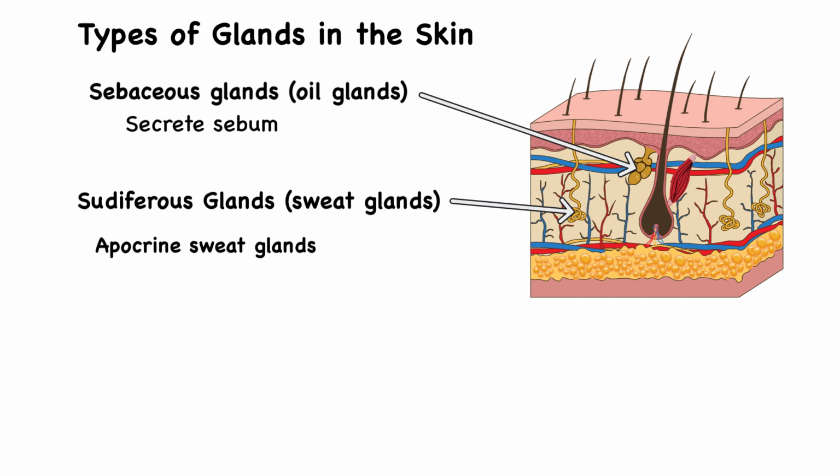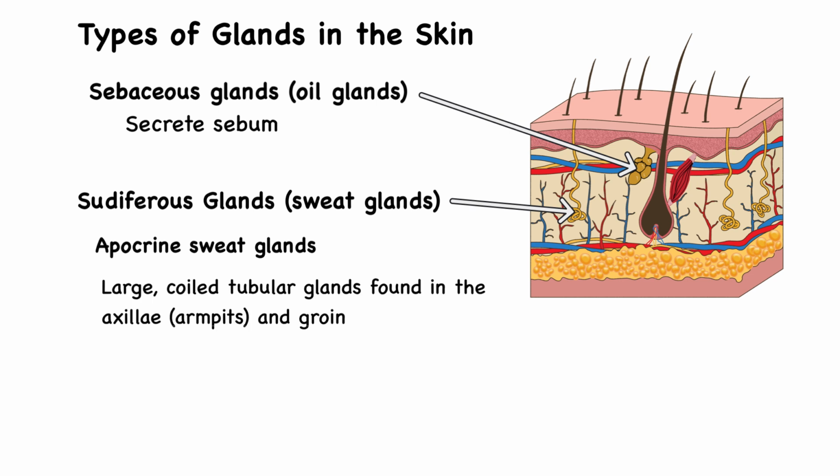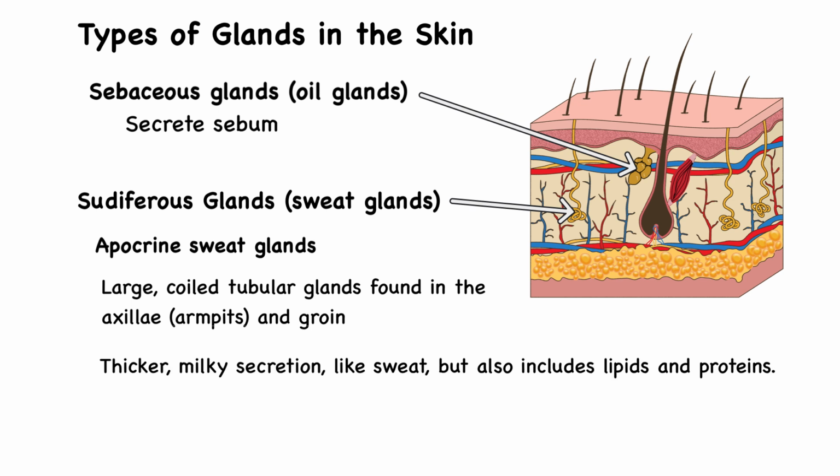Apocrine sweat glands are large, coiled, tubular glands found in specific areas of the body, such as the axillae, armpits, and groin. Unlike eccrine glands, which help cool the body, apocrine glands produce a thicker, milkier secretion that contains not only water and electrolytes, but also lipids and proteins. They become active during puberty and are influenced by emotional and hormonal factors. These sweat glands do not play a role in thermoregulation, but are active during emotional sweating and sexual stimulation.